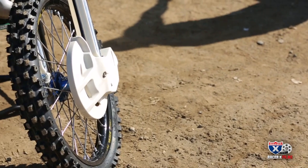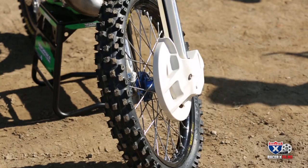Works Connection gave me some parts for it, and I went ahead and started building it. And it was fun, you know. It was a lot of work, but it was fun to build something straight up from the ground. And we're going to see how Nick Way and Chicken like it today. And truthfully, I just hope nothing falls off.